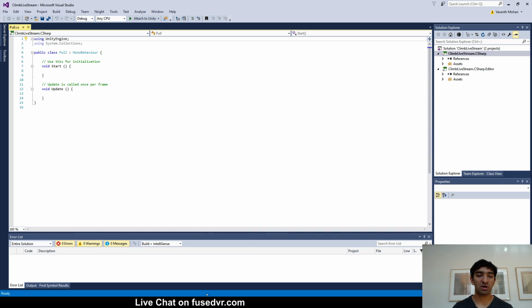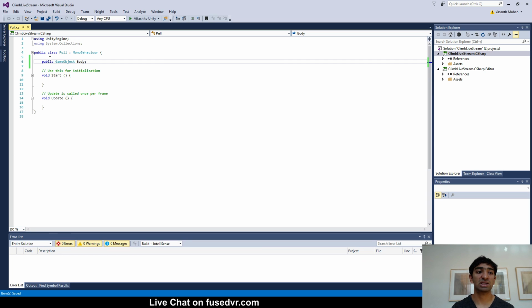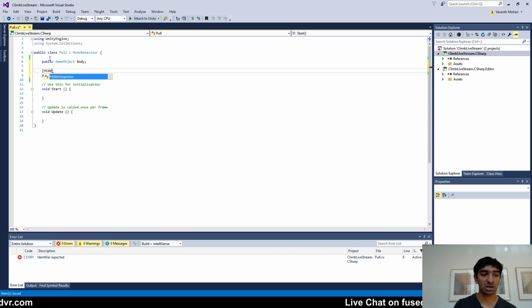And so for this, basically what we need to do is keep track of how far our controller is moving, and then move the whole body based on that. And you want everything to be linear as far as movement is concerned. So when I pull like this, I just want to push myself forward, is the basic idea. And for that, what we're going to need is a reference to the whole body, which is basically the camera rig. For now, I'm just going to make it a game object, and we'll call this body. We'll be setting this within the Unity interface, within the inspector. I'm going to keep this public for now.